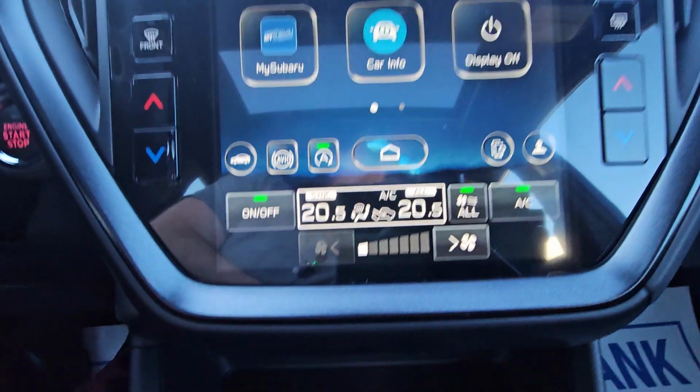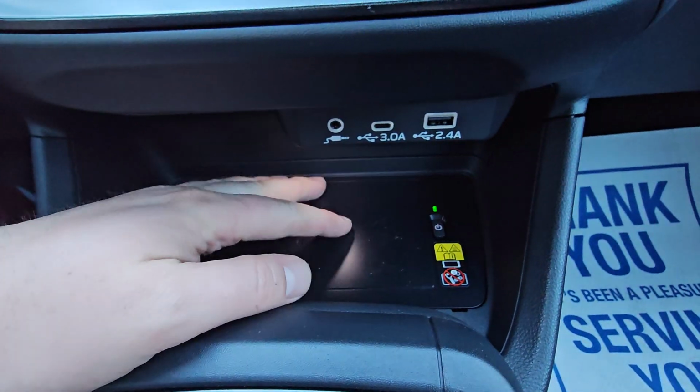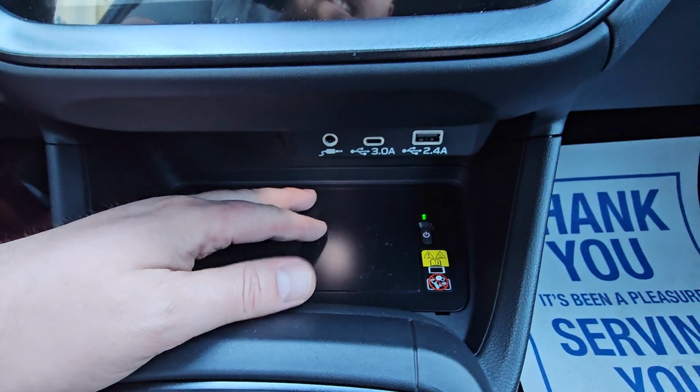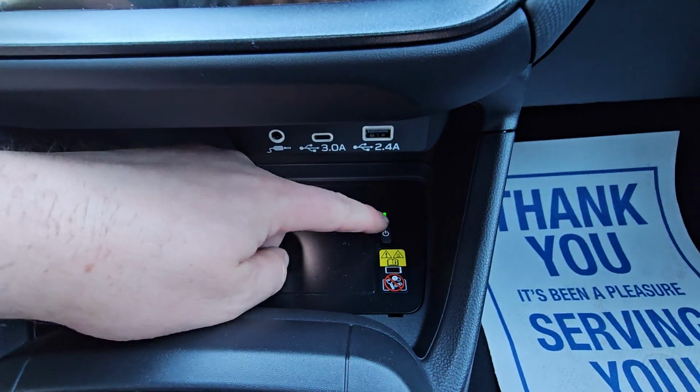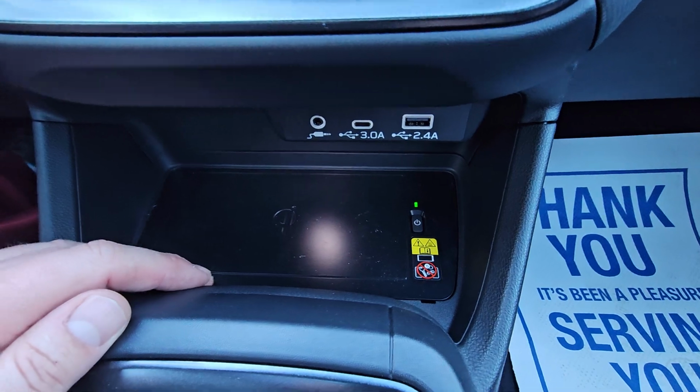Now, below the screen, we have 2 USBs, an auxiliary, 10-watt wireless charger. Your phone is going to get warm while using this. That's normal. If you don't want it charging, there you go. Turn it off, on.